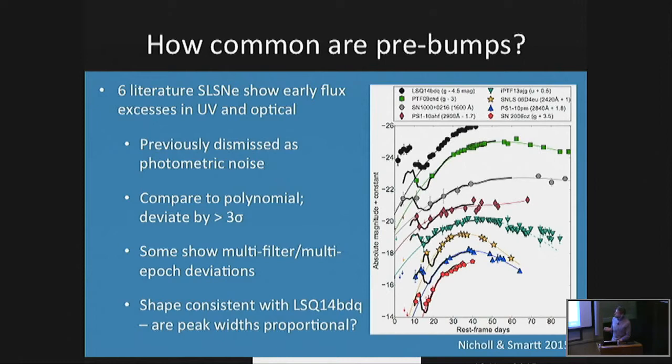Compared to these polynomial fits to the smoothly rising part of the light curve, these earliest points deviate by three or more times the errors on the points. In fact, some of these objects show deviation over multiple epochs or in multiple filters. In all cases, we can rescale the light curve of LSQ14bdq to match the shape of this early emission. So all these objects are consistent with being double peaked, and presumably these early points were dismissed as photometric noise by the original authors. That's encouraging. These might be quite common.